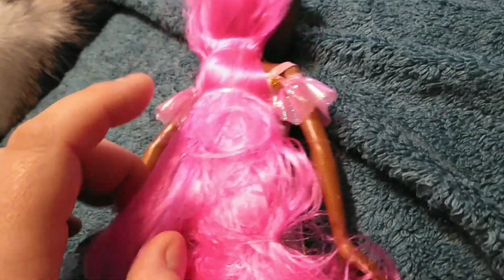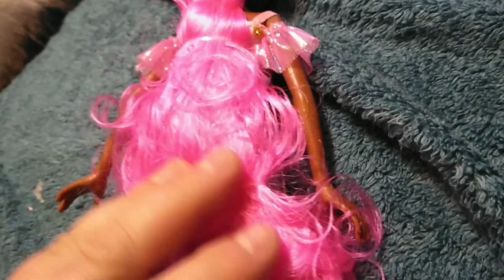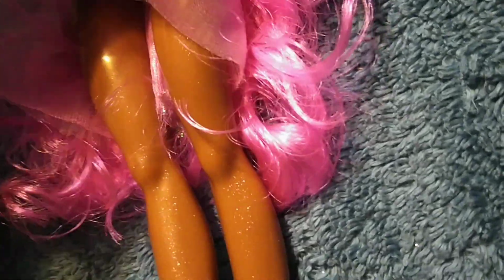I think I have to take off some elastics on these ones too. On her too, and her hair looks like a wreck. It is a wreck. Oh, wow. Her whole body is sparkly. At least her legs are. Her legs have sparkle in them. That's interesting. She's definitely fantasy, but just the legs. And the arms aren't sparkly. That's very interesting.